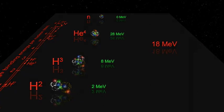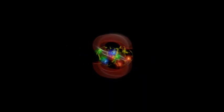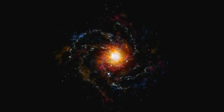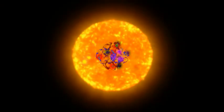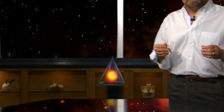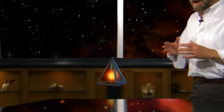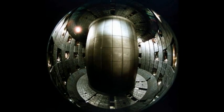But there's a problem. Getting the protons in the deuterium and the tritium close enough together so the nuclear force fuses them together is hard to do on Earth. This is the energy that powers the sun and the stars. But the sun's gravity holds the fuel in place, while the high temperature gives the nuclei enough speed to overcome the electric repulsion. If we could make a miniature star in the lab, a microsun, then we would be well on our way to having a great solution to our energy problems. And although this has proven difficult, significant progress continues to be made.